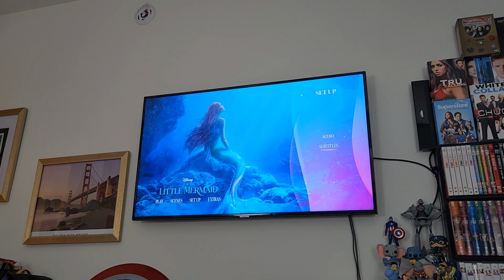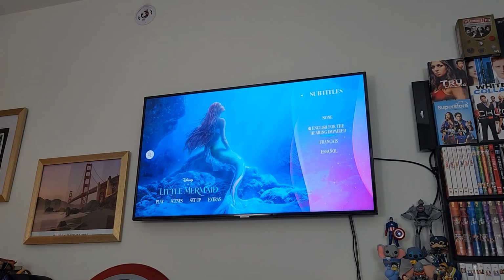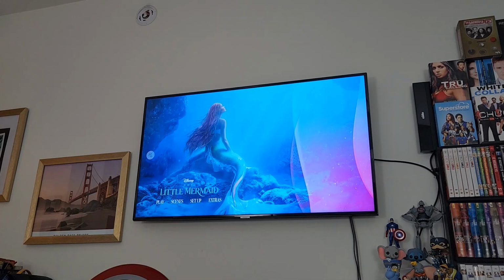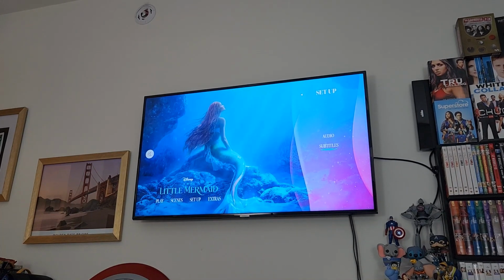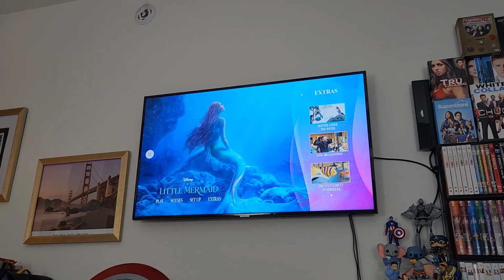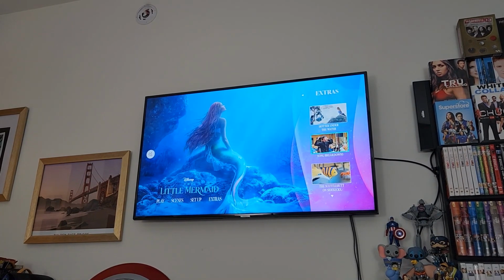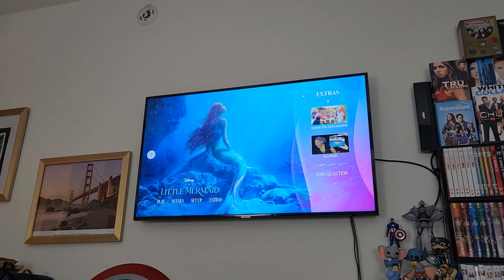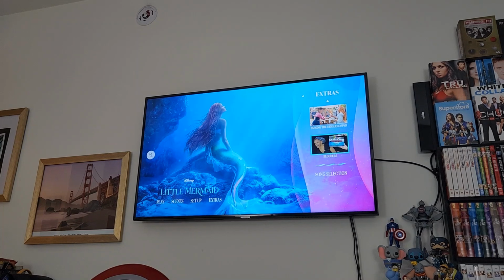And then you can go to subtitles, and you can choose from English for the hearing impaired, French, or Spanish. Now, I've shown you everything already. If you go to extras, basically what it shows is the extras right here: Hotter Under the Water, Song Breakdowns, The Scuttlebutt on Set, Passing the Dinglehopper, and Bloopers.